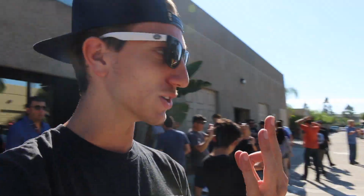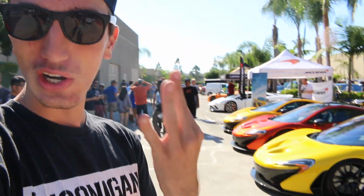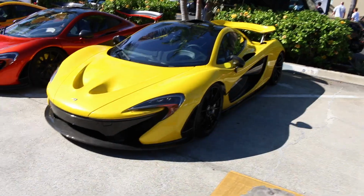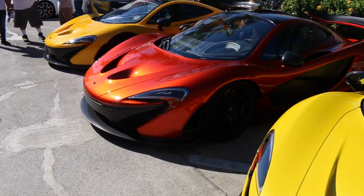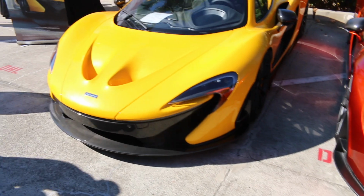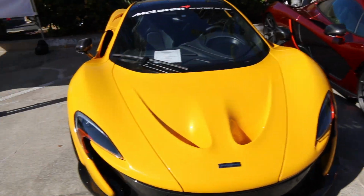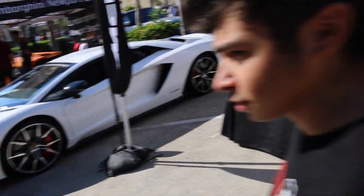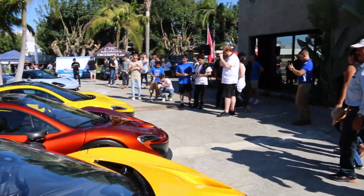Three P1s next to each other. Three P1s. Three P1s. This is my favorite one right here. By far. Casual Aventador S getting no love here. The P1s have taken over.